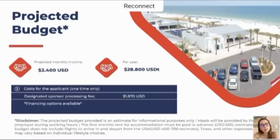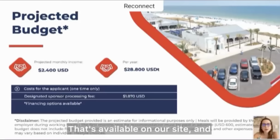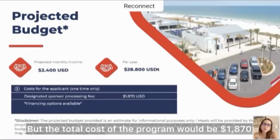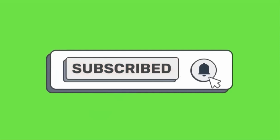We do have a few financing opportunities available for whoever needs a little extra help with that. We're able to cover the first month of rent or the $650 of medical insurance, if you need to. That's available on our side, and we work case by case with each candidate. But the total cost of the program would be $1,870.